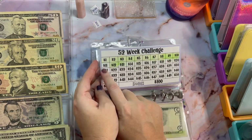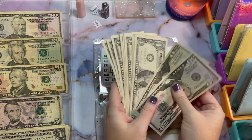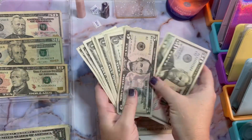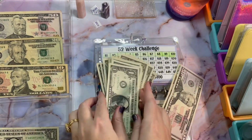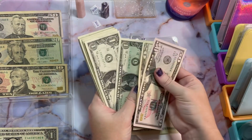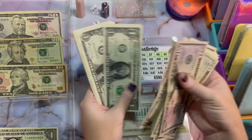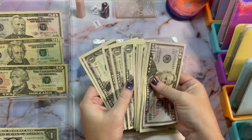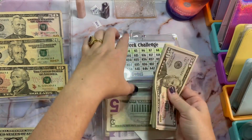For the 52 week challenge, we're gonna do week number 11, which we missed. So putting in, let's see. Actually, I'm gonna do 5, 6, 7, 8, 9, 10, 11. So now the 52-week challenge has 50, 70, 1, 2, 3, 4, 5, 6, 7, 8, 9, 80, 85, 86, 87, 88, 89, 90, 91. So $91. Let's get that 5 in the right spot. So almost to $100.